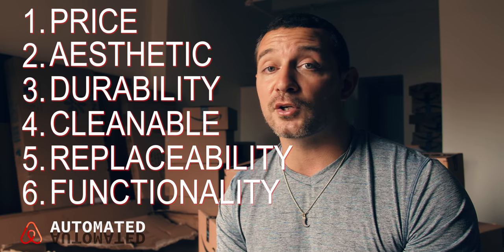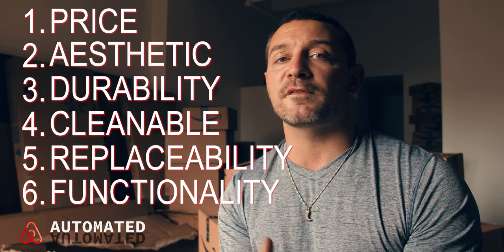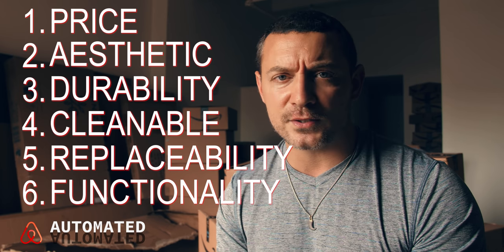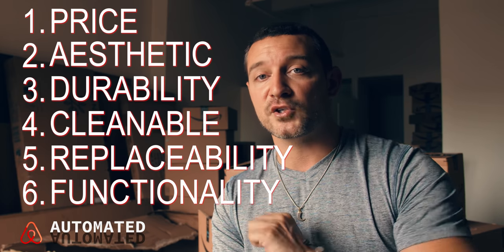There are things that you buy because they look good, they're a good value, but they just suck, right? And we're going to talk about a few things that you shouldn't really buy for your space because they actually harm your guest experience, as opposed to giving them a better one. So functionality matters too. Let's jump right in.